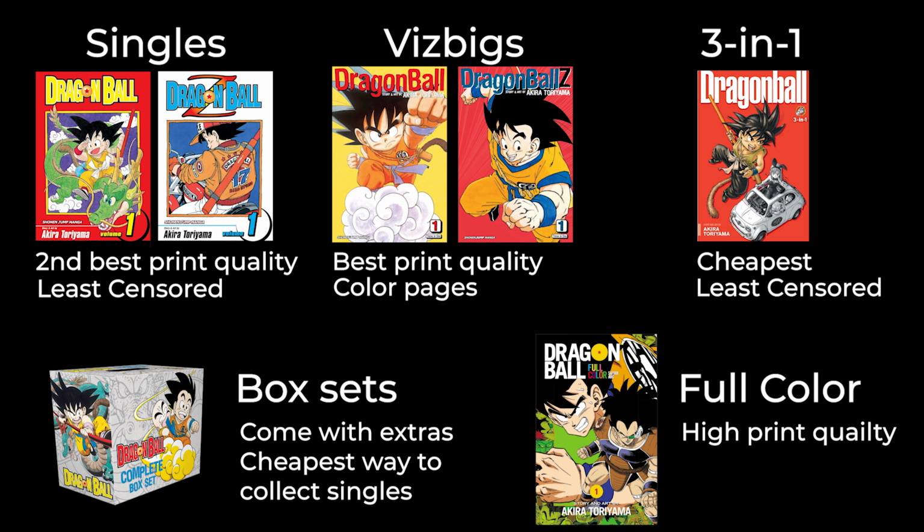I also want to sum everything up real quick because there was quite a bit to take in. The individual paperbacks are one of the most uncensored releases. They are one of the highest in terms of print quality, but the translation is better in the Viz Biggs and 3-in-1s. The Viz Biggs have the highest print quality.